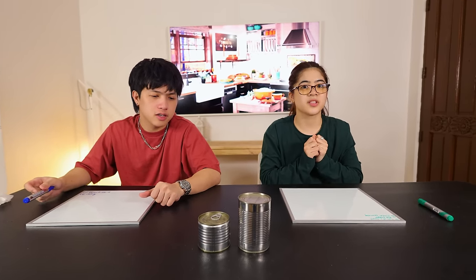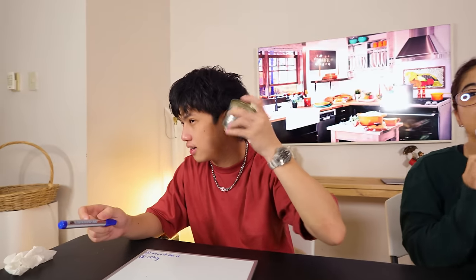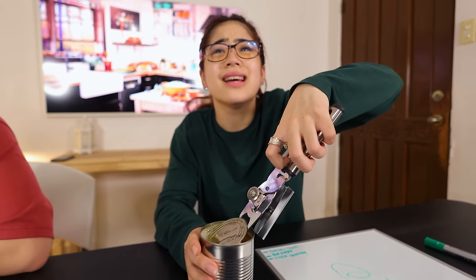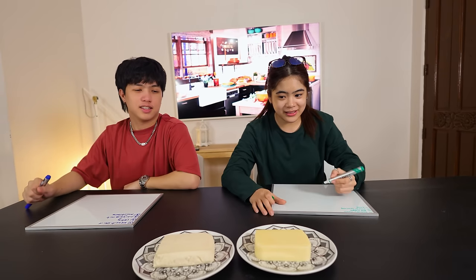Alright, so we have two canned goods right in front of us. Mystery can pala to. And now, it's time to choose whether the big one or small one. Mushroom to eh. Okay, A. Mushroom! Ano yung akin? Ano yan? Beans? Yuck! I don't like beans! Pork and beans? Alright! I'll take it. I'll put a little. Go! Next, cheese!